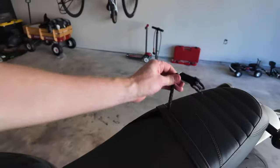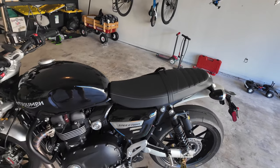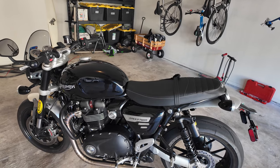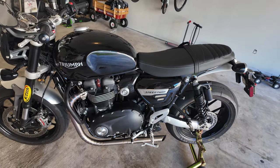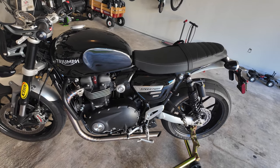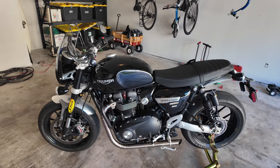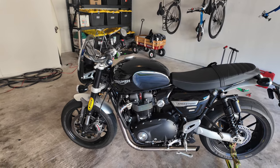This tether is for my, normally it just comes out here. It's for my airbag vest, my Helite airbag backpack, actually. So I always wear that when I'm riding. Other upgrades I've done, I installed the K&N high flow air filter, and then I have an SLR semi-custom engine tune on here, which really resolved the running lean, like the popping, the backfiring, the hot engine, the snatchy throttle. All that got resolved by the tune.